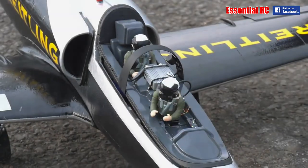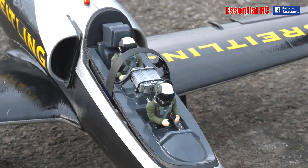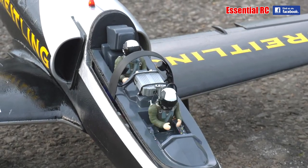I have a prediction for 2021, and that is that I think head-tracked FPV in fixed-wing models is going to be the next big thing. During lockdown, when the RC flying clubs were all shut here in the UK, I went to a disused airfield and saw some of the FPV guys that I knew hang out down at that location.